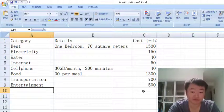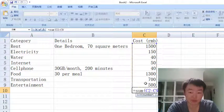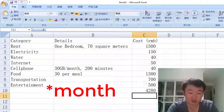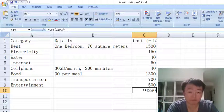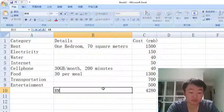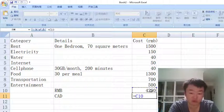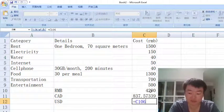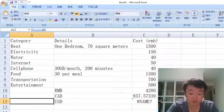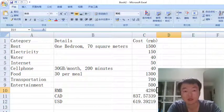So let's add this up. Okay? And these costs are already me living it up. I don't actually spend this much on entertainment every year. Okay, so 4,280 RMB. Now, so this is RMB. If I wanted to get Canadian dollars, right now the exchange rate is 5.11. Okay, 800 bucks. If I want to get it in USD, right now the exchange rate I believe is about 6.91. Okay, so it says 600 US dollars.